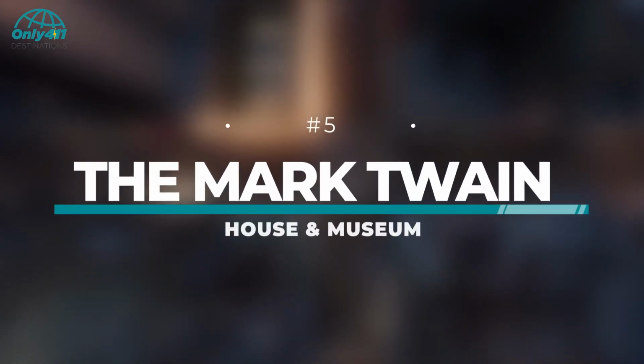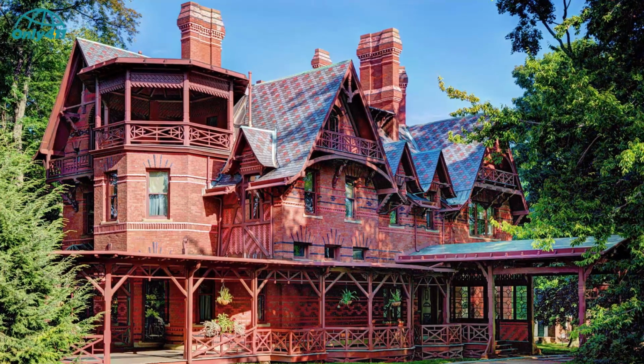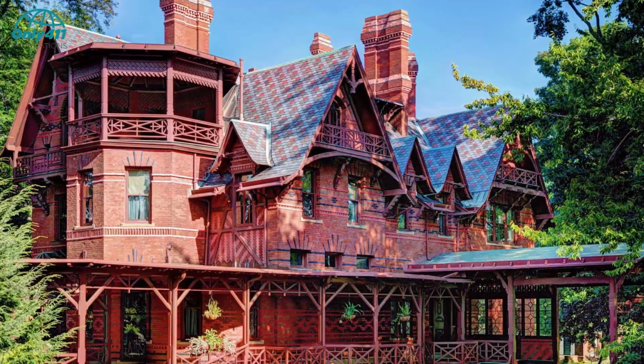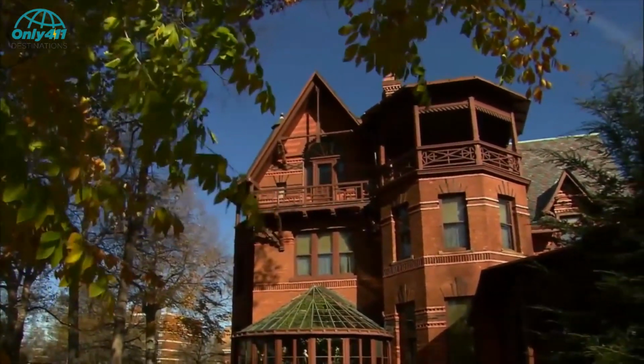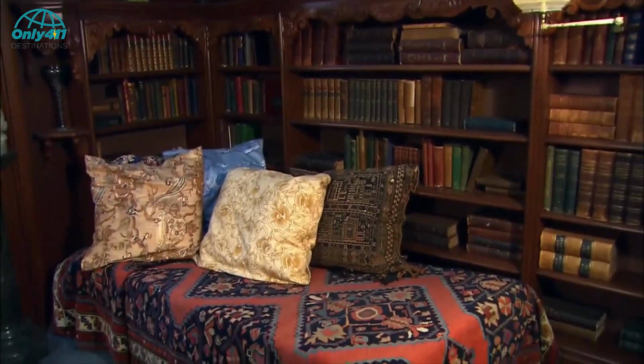Number 5. The Mark Twain House and Museum. Samuel Clemens, better known as Mark Twain, and Olivia Clemens moved into their newly built 3-story Hartford mansion in 1874, and it was in the height of the late Victorian style. Louis C. Tiffany was one of the designers for the home's interior, which shows many of the exotic decorative influences of that time. Clemens wrote a few of his best-known books while living there.